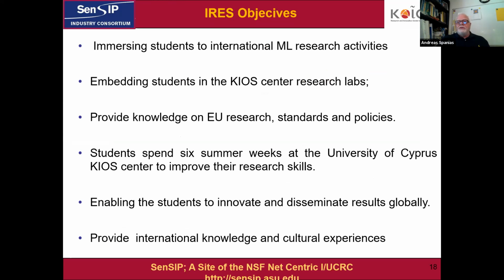So the objectives of the IRES are to immerse students in international machine learning research, embed the students in the KIOS Center at the University of Cyprus, and provide them not only knowledge on the technology and enable them to do research, but also give them a little bit of knowledge in terms of standards and policies. Ideally, the project was to have 6 weeks experience in Cyprus. In 2019 we could only do 4 weeks because of logistic difficulties, but we did a lot of communications through teleconferencing in the summer of 2019. And the idea is to enable the students to innovate in this area and also provide cultural experiences.